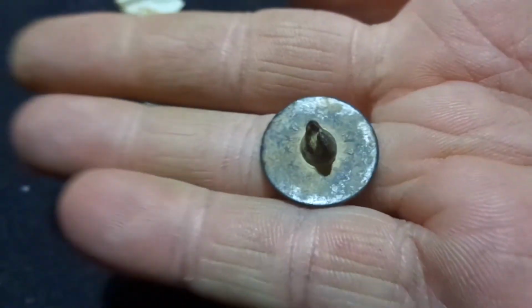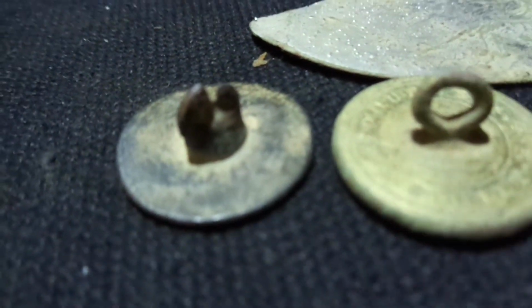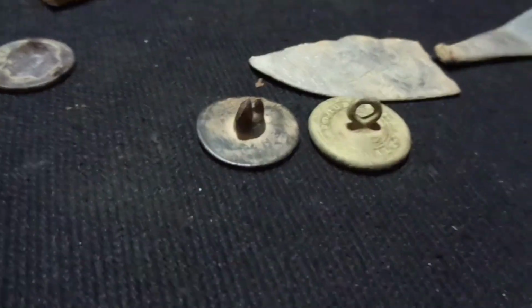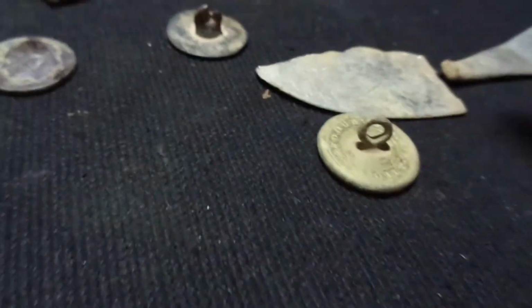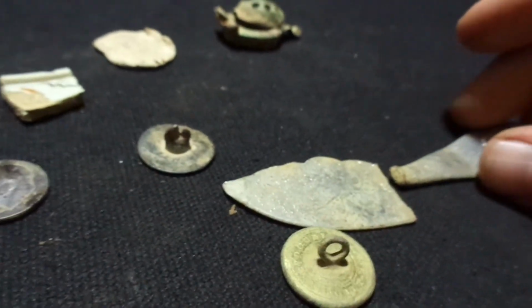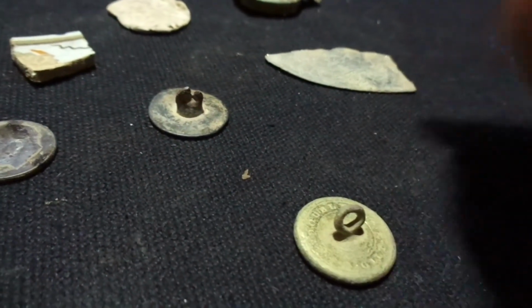Can't tell if this thing's in focus or not, but it's not your standard flat button shank. It's got more to it. So that was pretty cool. I've been researching this button, try to figure out more about it, but I just can't seem to find patent anywhere. And then I found this cool piece of silverware.